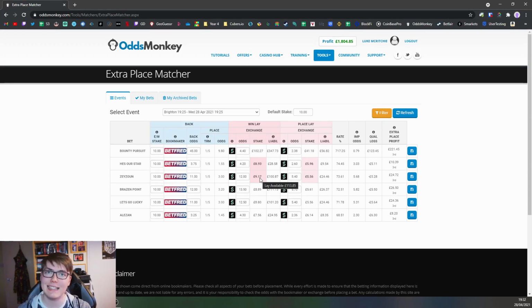And then in regards to the place lay liability, there's a similar idea. If we look here, we can see that the extra place is third, which means the place marker on Smarkets is the top two. So what would happen with the place lay is it would take the two highest liabilities, and as long as you don't go over that, that's the max amount it would take. So if we take this specific example, we have 56 here, and then we have 26 down here. So the max amount that we could lose is £82 in place lay liability. So if our liability for anything else is under 26 or under 56, it won't add to it. If it's 50, it won't add to the 56, but it will add to the 26.